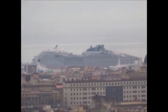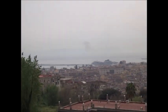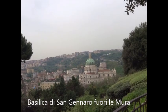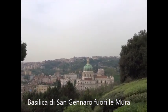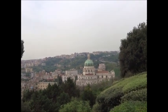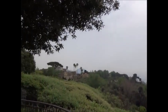Somewhere there. Yeah, so there'll be a lot of tourists off that. Well, what do they carry? I think some of them carry up to about 2,000 tourists, all flooding into Naples. That's why they get all those tinkers, I think. They can't make much of a living because there seem to be thousands of them all competing with each other. Alright, so there's the view. I think that's Vesuvius over there.